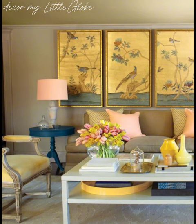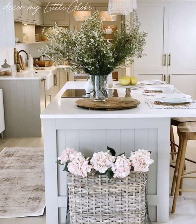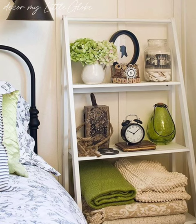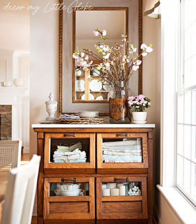Spring is synonymous with a soft pastel color palette that reflects the blossoming flowers and new growth of the season. We will explore how to incorporate these hues into your decor, from delicate shades of pink and lavender to fresh greens and sky blues. We will discuss the psychology of color and how different hues can evoke specific moods and emotions, helping you create a space that feels serene, uplifting, and full of life.